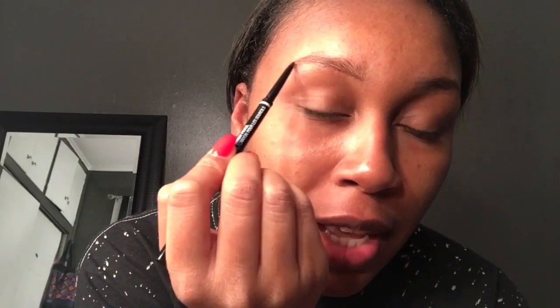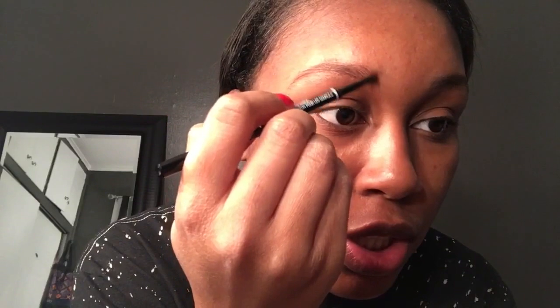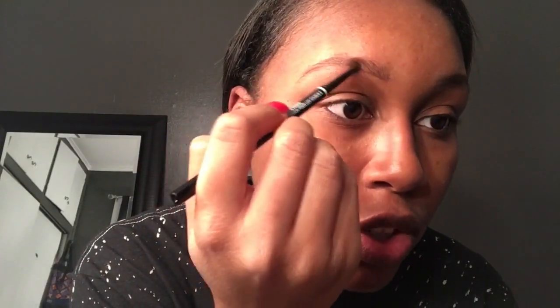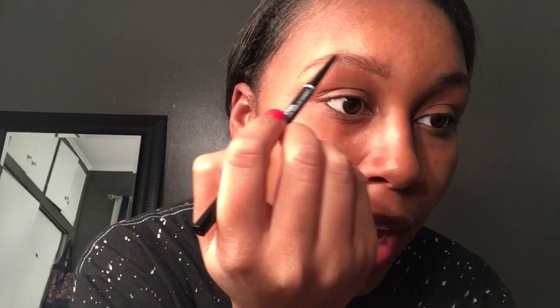Okay, that's what you do to get a perfect eyebrow if your eyebrow is waxed. So what I'm doing right now is I'm just going with the arch. I'm following the flow of the arch of my eyebrow. So here's the thing, everybody has different eyebrows, so your eyebrow is not going to always come out like mine. Okay, so you just got to get used to your own eyebrows.